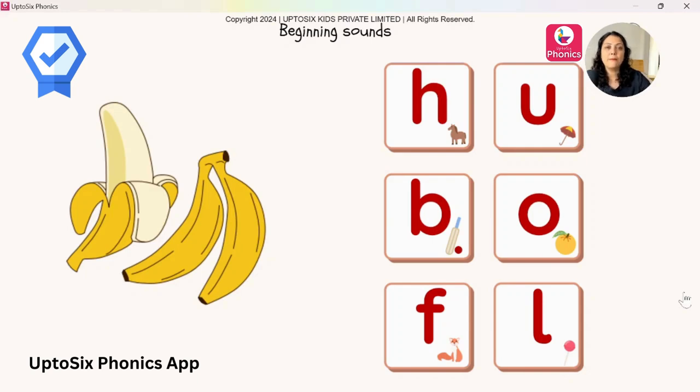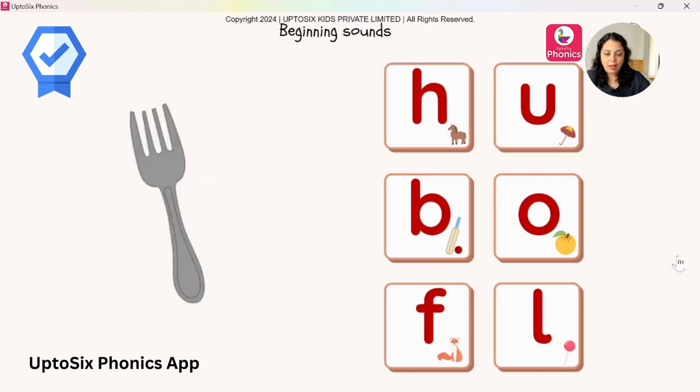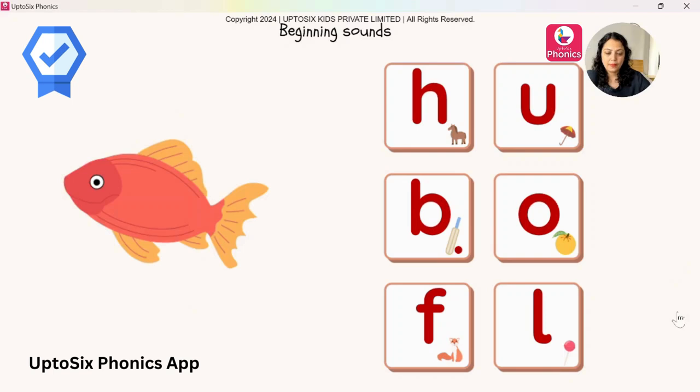Banana. What is the first sound? B. Tap on the sound that hand begins with. Hand. So this is how we prepare children for segmenting skill. So you can see how thoughtfully the app is developed. So download the app and use it. Tap on the sound that fork begins with. Fork. What is the first sound? Tap on the sound that fish begins with. So instead of identifying all the sounds, we are focusing only on one sound, that is the beginning sound.